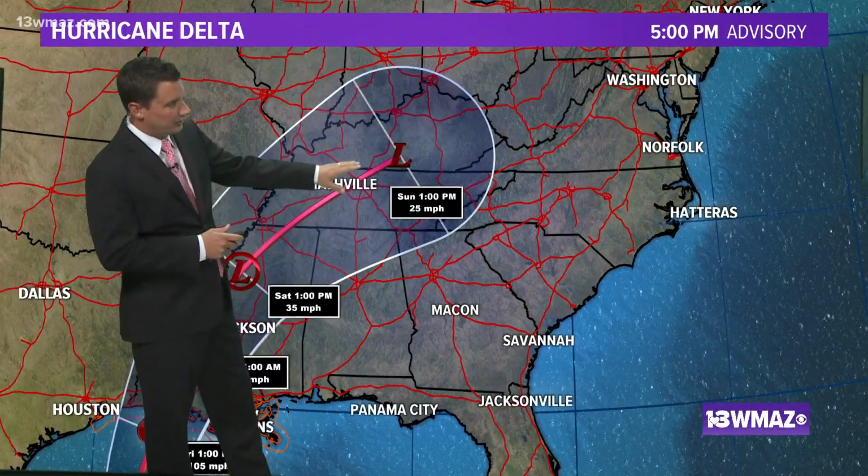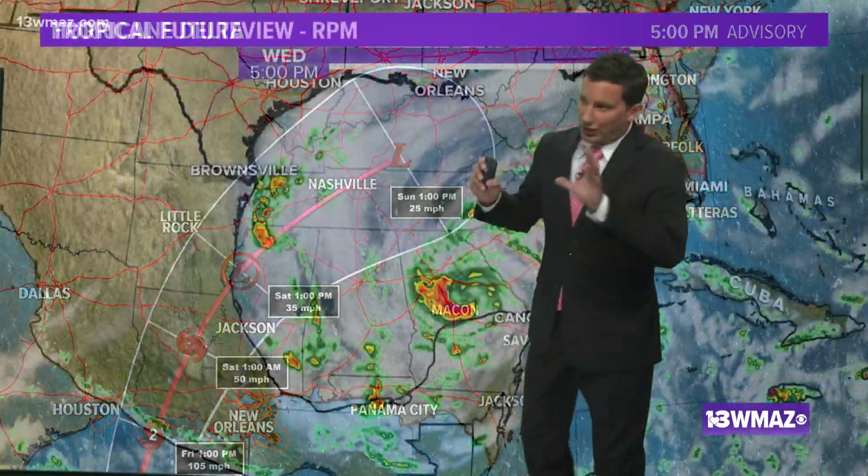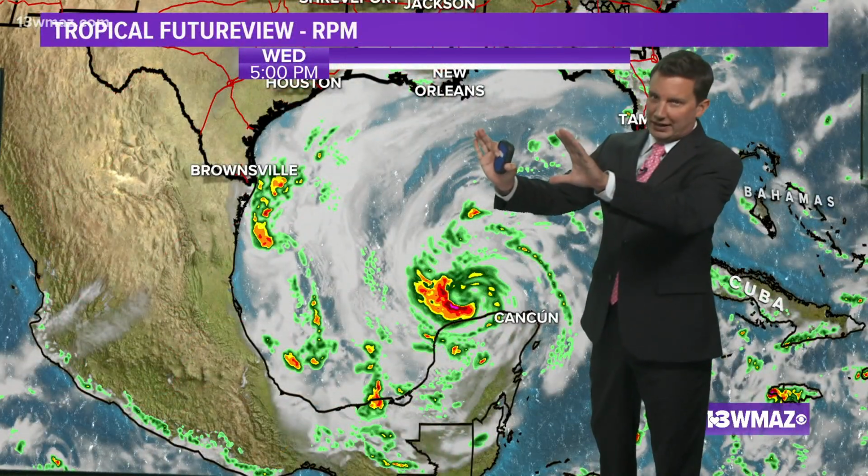becoming an area of low pressure, and then really just torn apart by the time the thing gets up into Tennessee here. So the track also is farther toward the north and west, and it keeps moving away from Georgia. So that's not a bad thing.